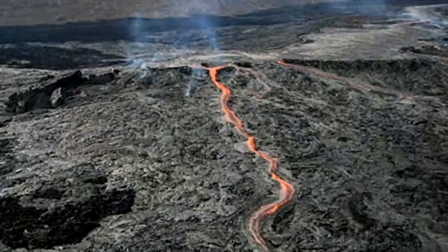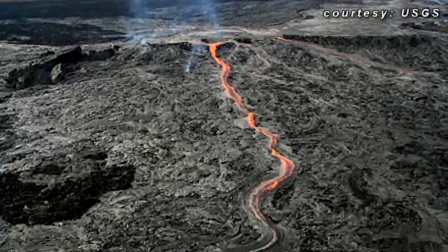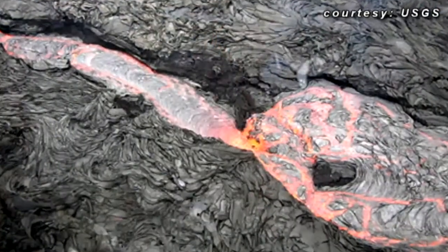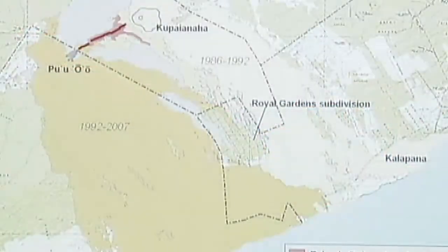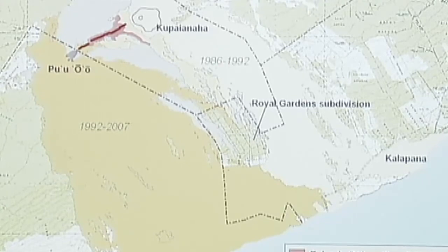So, the current phase of activity is the 58th episode. We also call it the July 21st eruption because it started on July 21st, 2007. These different colors here show the flow field from different phases of the activity. Here's 83 to 86, 92 to 2007, or 86 to 92. But what started on July 21st, 2007 began from a series of fissures that opened up between Pu'uo'o and Kupaianaha.